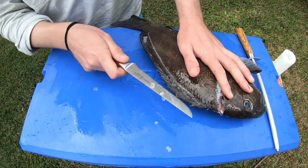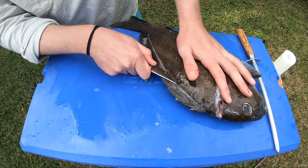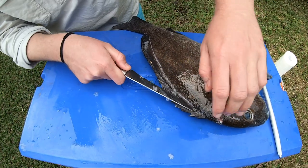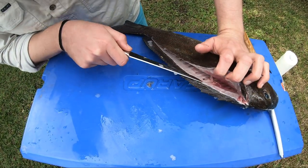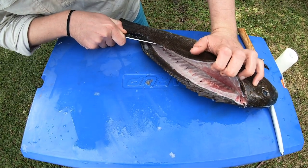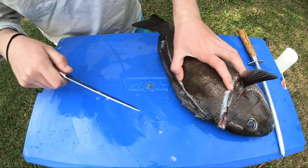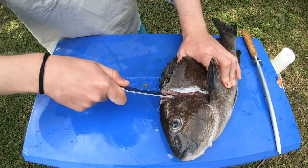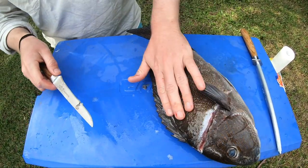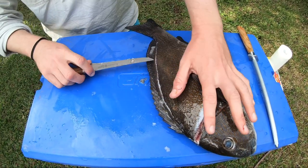And so at this point here, I'm just gonna do very gentle strokes right along the side of the skeleton. And then I can start opening it up there, and you can see these big long cuts. Just pop his ribs there. And now at this point, I've got enough of his fillet cut out.